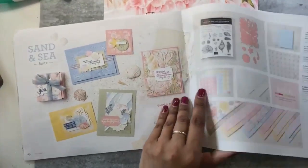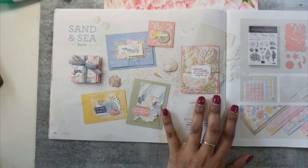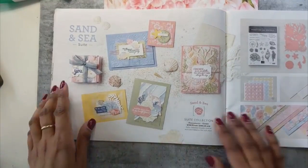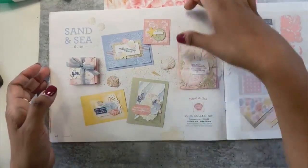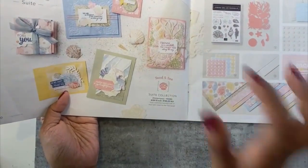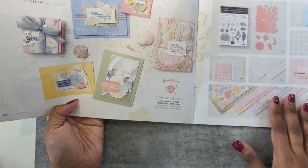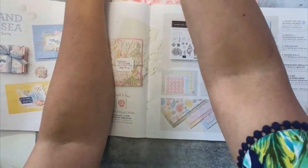The Sand and Sea Suite is one of my favorites. I love it. And I have some products to show you from that. So I'll just give it a little bit of a break here so I can show you. But these dies and the embossing folder are really large. The shells are large. They can create a really nice focal point. The DSP, Designer Series paper, is very pretty. I will show you these oil pulls.